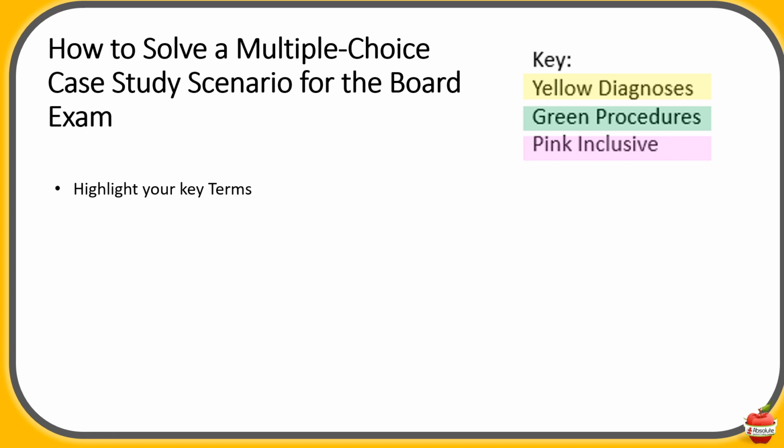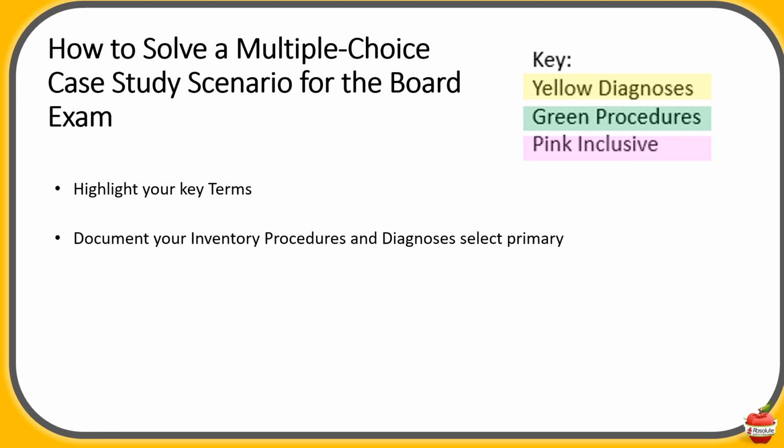Yellow is for diagnoses, green procedures, pink inclusive items, things that are bundled, or if you just don't know what to do with that term but you think it's important, make it pink. All right, next, inventory or document. Write down your procedures, diagnosis, signs, and symptoms. Then select the primary diagnosis, the primary procedure.